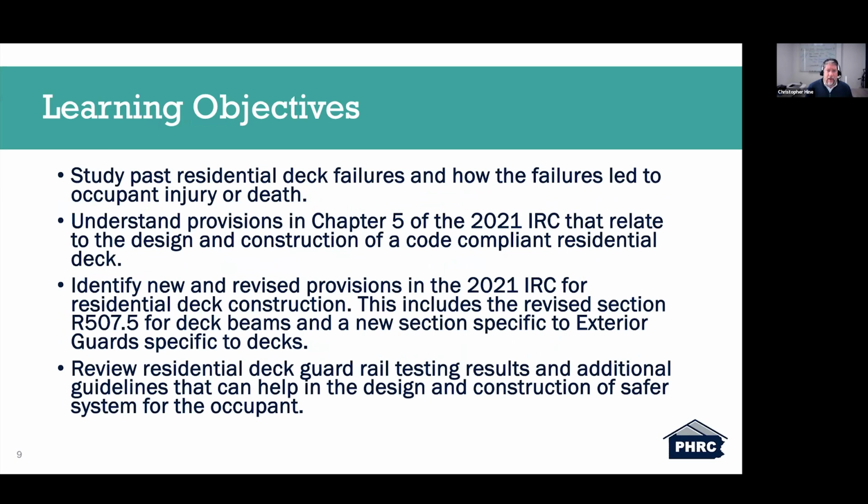This webinar is going to pivot away from that a little bit, although we will look at a couple failures at the beginning, but I'm not going to spend a lot of time on it, just one slide with a couple pictures. What we're going to do today is we're going to be in the driver's seat of designing a deck, right? So we're going to come up with a size and we're going to work through the provisions in a way that you would if you were going to design a deck, right?